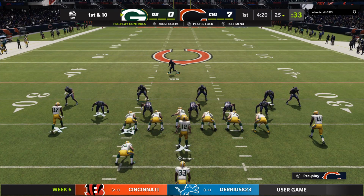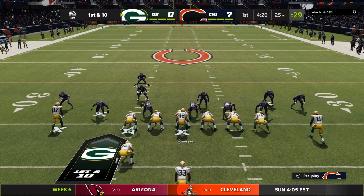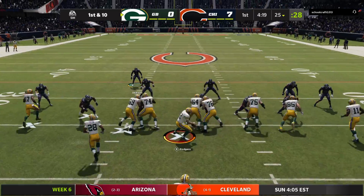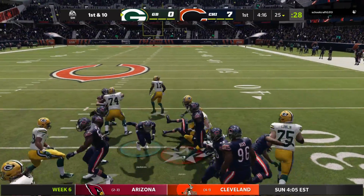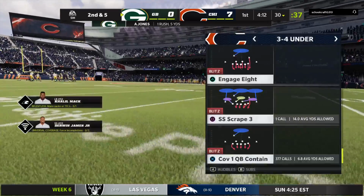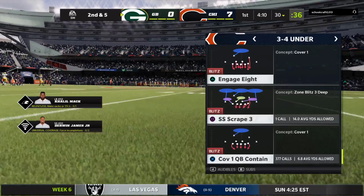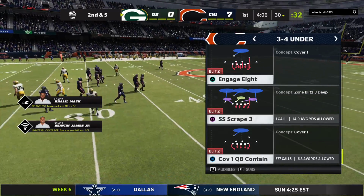Rodgers will bring the pack up with a 1st and 10 at their 25-yard line. Now the man from UTEP, this is Aaron Jones. And this will be a gain of 5 as he gets it to the 30. This running game so important for them, and they know that. It helped lead them to a victory last week when he was over 100 yards.